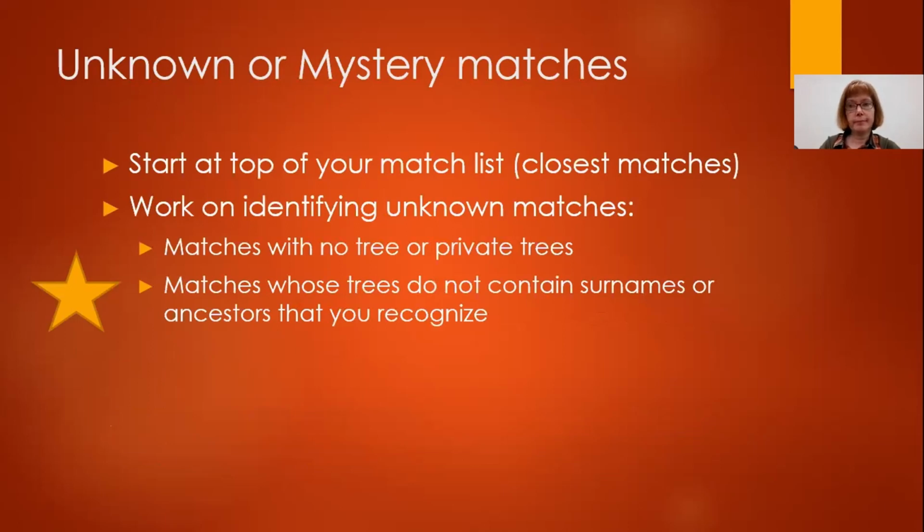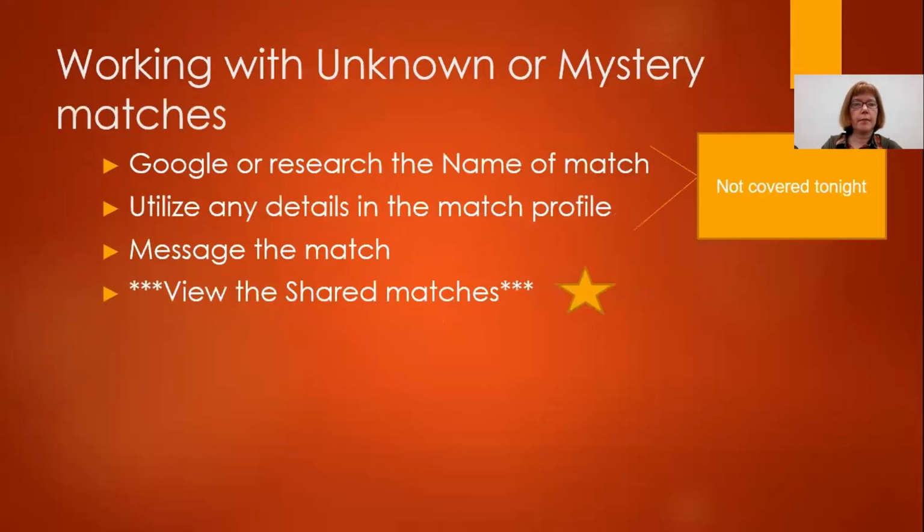And so what I want you to do, and this is your homework, is basically to start at the top of your match list again. And at the top of your match list are the people that are most closely related to you. And you're going to work on identifying those unknown matches. And the unknown matches could be people where you don't recognize their name, they don't have a tree, or they have a private tree, or maybe their tree does not contain any surnames that you recognize. So these are who I'm calling unknown or mystery matches.